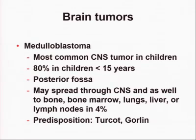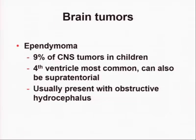And then there are a couple syndromes to know about. So Turcot syndrome, where you get osteomas in these tumors, and then Gorlin syndrome, where you may also get basal cell carcinoma. And then ependymoma, so this is about 9% of tumors in children in the CNS. The fourth ventricle is also common, but it can also be supratentorial. In our case, because the most likely thing by just pure numbers is medulloblastoma, that's why that was a better answer than ependymoma. And they usually present with obstructive hydrocephalus.